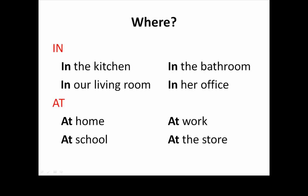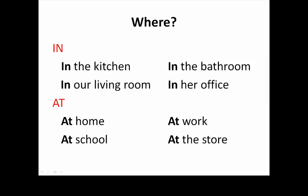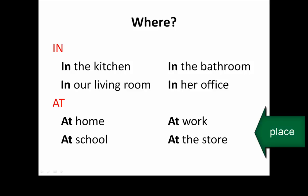When we answer the question where, we sometimes say in, and we sometimes say at. When we talk about a room in the house, we say in. For example, in the kitchen, in our living room, in the bathroom, in her office. But when we simply name a place, we usually say at. For example, at home, at school, at work, at the store.